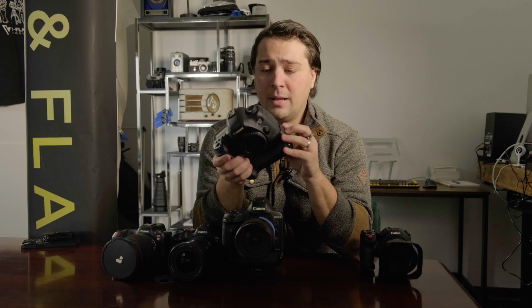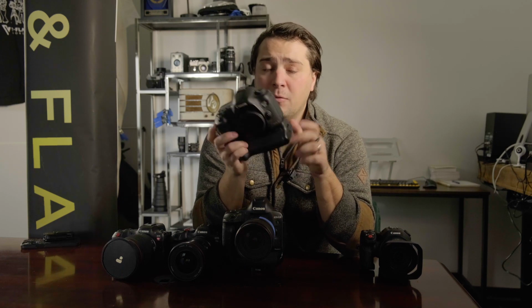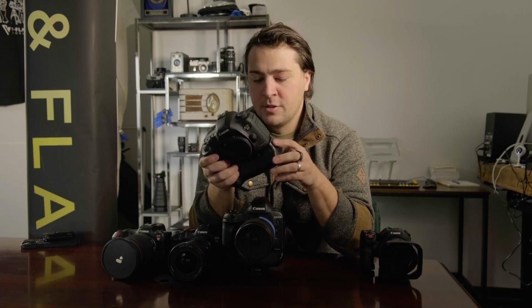I have a battery grip on it as well. This thing I got for about $600 or $700 on eBay. Very good condition. This takes the CF cards, so I have 4 or 5 different types of cards that I have to use. It's kind of hard to keep track sometimes, but when you get the quality that you get out of these, it's totally worth having to have 4 different types of card readers.